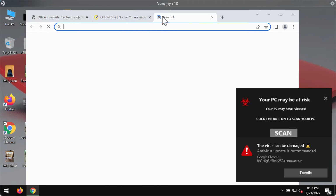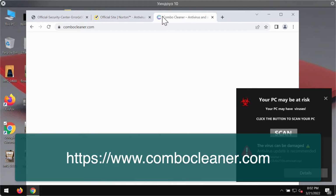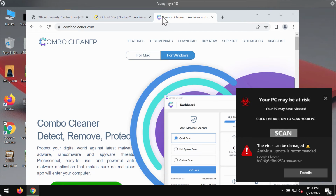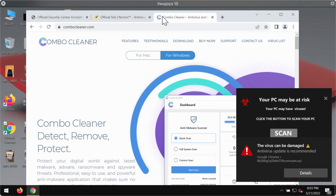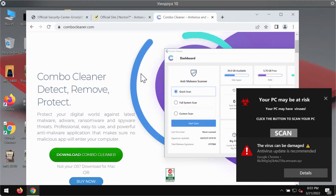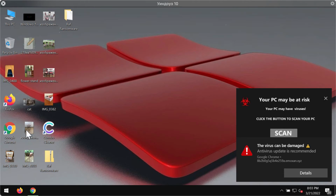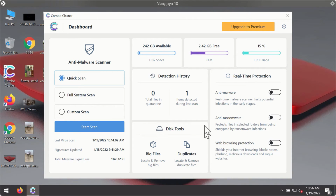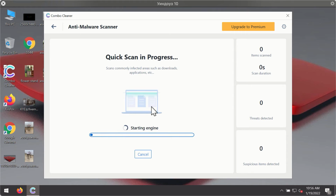We also recommend you to research your system with Combo Cleaner Antivirus, and the best place to get its latest version is on the page combocleaner.com. Use this green download button, install the program, and begin researching your device with its help. After you have successfully downloaded and installed Combo Cleaner Antivirus, it will be in the trial mode, so only the quick scan option is available. Click on Start Scan button.